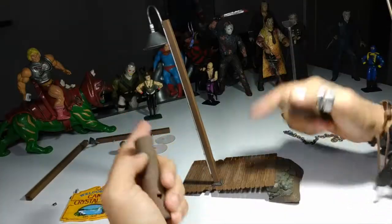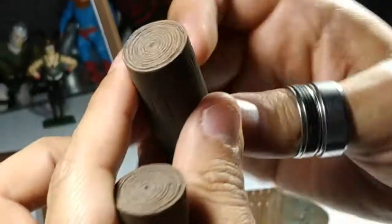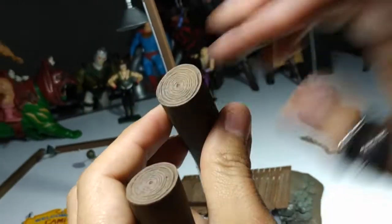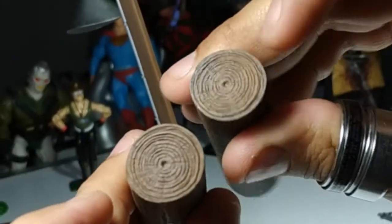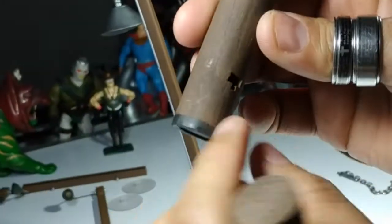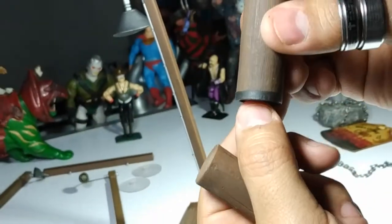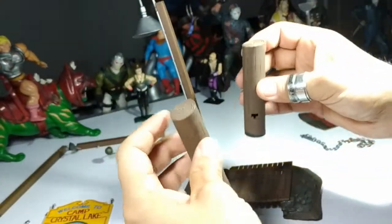Once that is in place, you want to add the logs. Cool. Look, as you can see here, they're pretty well detailed as well, and you can even see the growth rings. I'm not a dendrochronologist, but if I were, I'd be impressed. It also gives you the impression that the rest of the underneath logs are underwater. Because it's a deck, so whatever you place it on, it would look as if the logs were submerged.